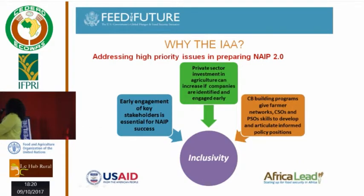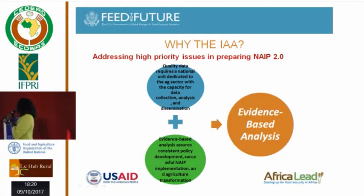So why the IAA? At the end of the day, the IAA is addressing high priority issues in designing and implementing our NIDE. When stakeholders are engaged at an early stage, for example, take the private sector. If we identify the key private sector stakeholders and actors early, you can be assured that private investment in agriculture would increase because you'll be engaging them early and they would know what their responsibilities are. So that helps in inclusivity. Second is evidence-based analysis. We've talked about this a lot today. The importance of having quality data is also linked to having a national unit dedicated to the ag sector so that there's a one-stop shop for ag data collection and analysis, and also to inform your policies and programs.